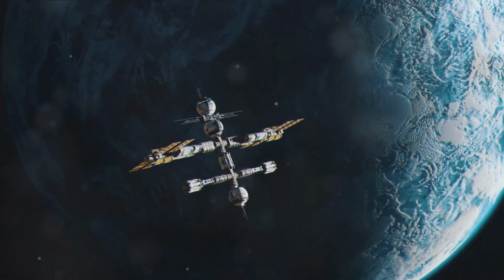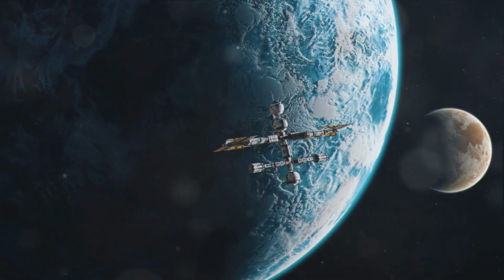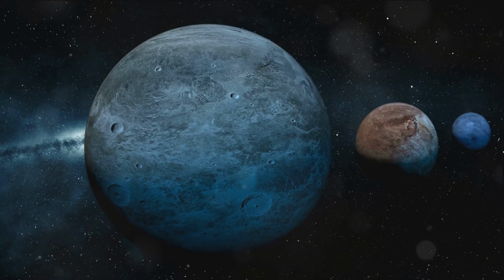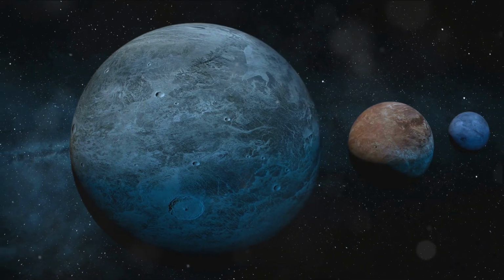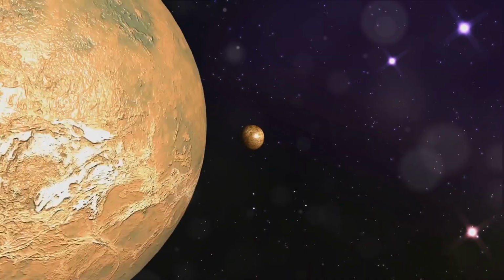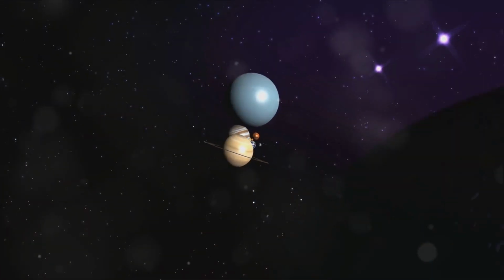In the case of WASP-12b, this is mainly due to its uncomfortably close proximity to its host star. It's so close, in fact, that it completes an orbit in just over 1 Earth day. This intense, close relationship with its star means the planet is constantly bathed in stellar radiation, creating an atmosphere that is not only plasmatic, but also expanding at an enormous rate. With an atmosphere that could rival a star's, WASP-12b truly blurs the line between planet and star.